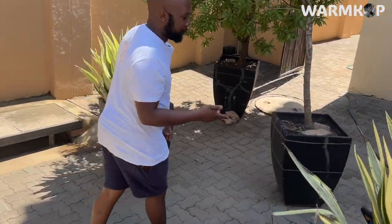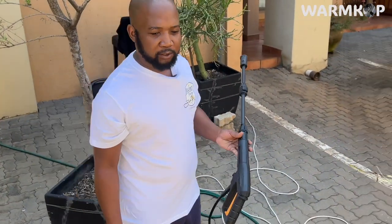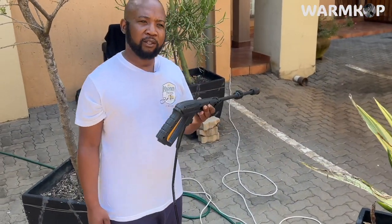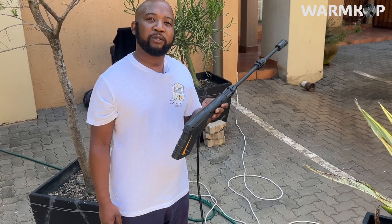You really don't give a damn about the environment, hey? Why would you say that? Because you're wasting water. Now, when it comes to that, that's why high pressure is good. Because high pressure pressurizes the water, so you're using less water. I'll show you later, even filling a bucket with this would take you ages, purely because it doesn't use as much water as a normal hose pipe.